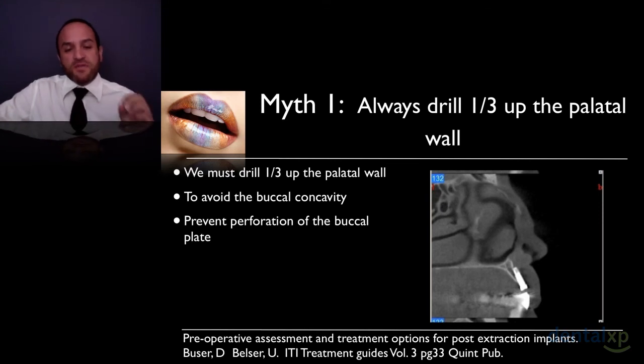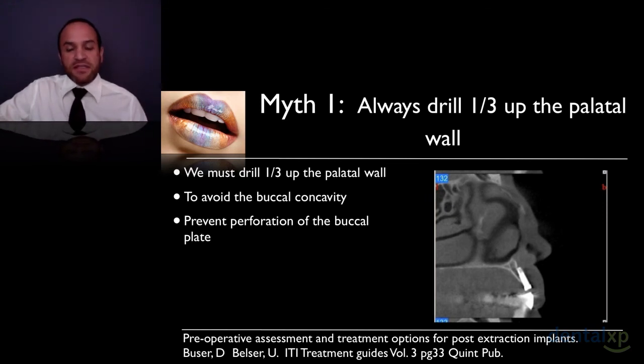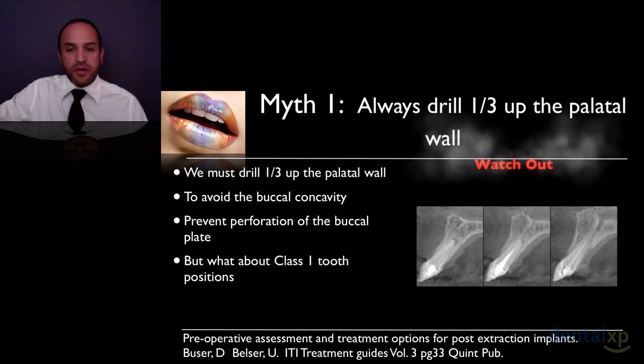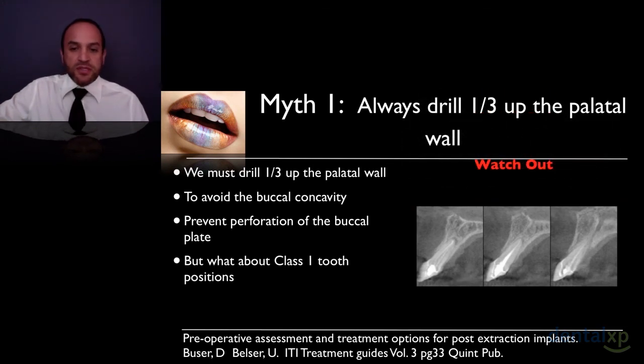However, it is very, very important to know that the root form and the bone form is not the same for every single patient. So we don't have to, in every single case, do this kind of treatment. If we have a look at this kind of case with this buccal tooth, have a look at this type of scenario, and I say watch out. Because if we start going 1/3 up in this scenario, we are going to end up perforating the palatal bone. This is the kind of scenario that requires direct extension. We need to drill straight down the apex of the root. It is very, very important, because if we don't do this, we will end up perforating the palatal.